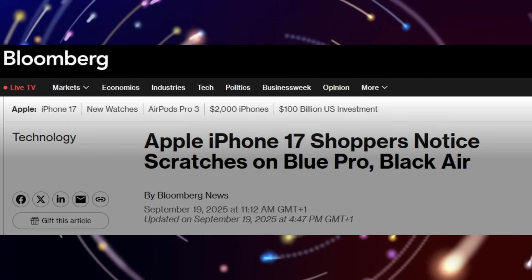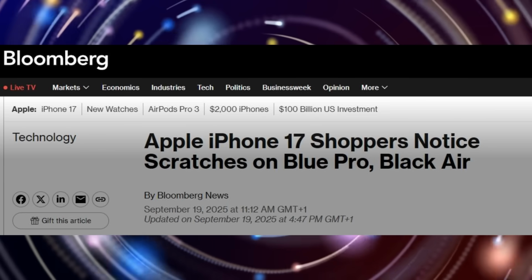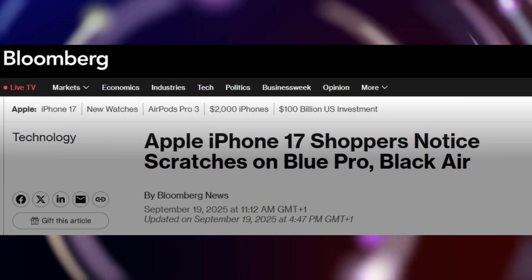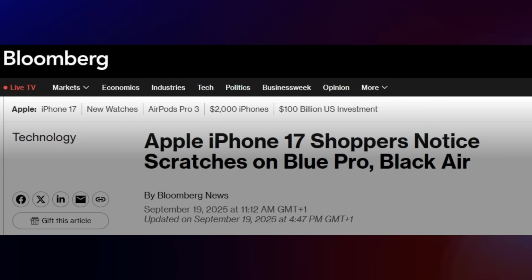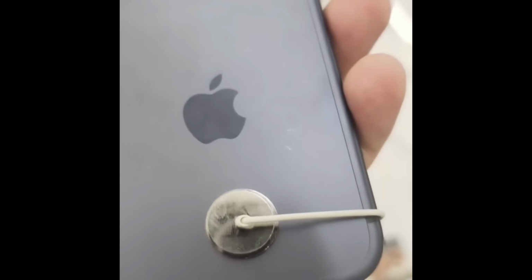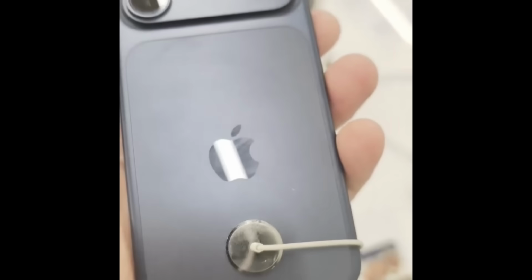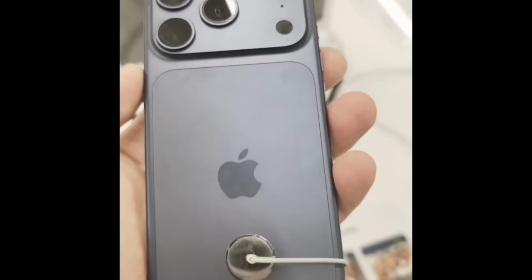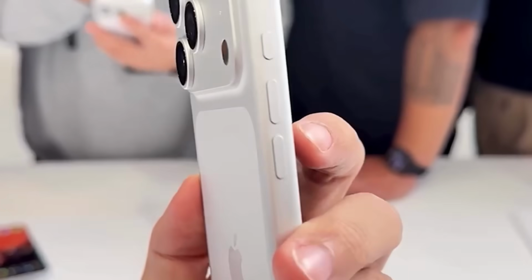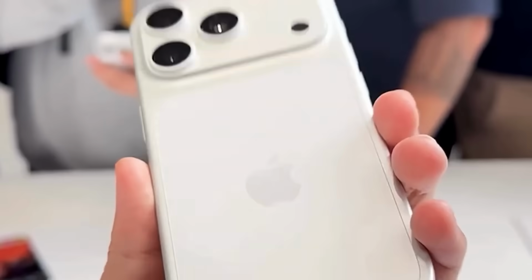According to Gurman, it's not only the iPhone 17 Pro either. The iPhone 17 Pro Max and black iPhone Air were similarly prone to scratching. The iPhone 17 Pro smartphones were also prone to a circular mark on the rear of the device left by Apple's MagSafe charger. Of course, there's an easy remedy to scratching. Start using an iPhone 17 Pro case immediately.